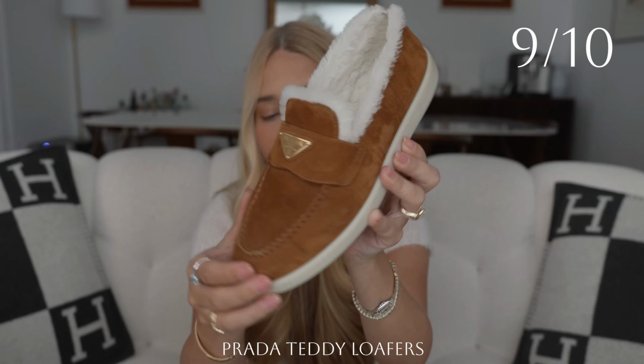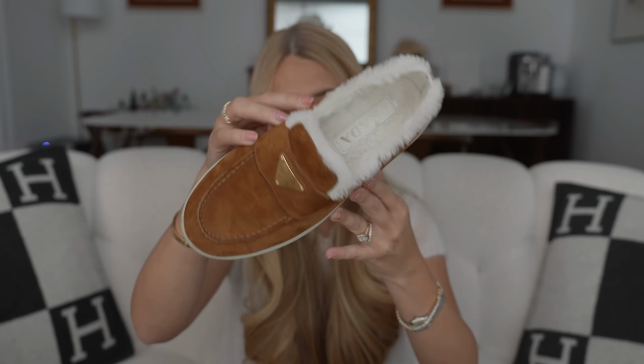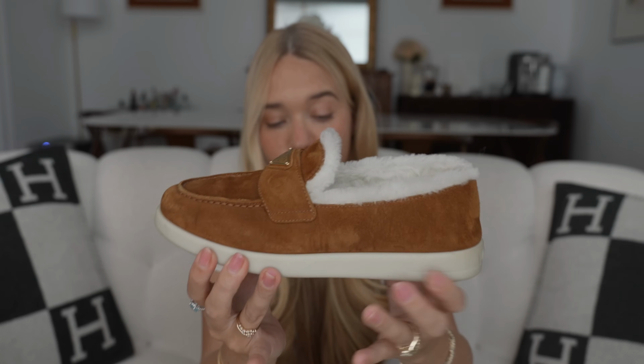And the last ones are also from Prada, and these are the Teddy loafers. I got these ones as a Christmas gift, and they're so cute. They're so comfortable. These are really amazing winter shoes, but I do have to note that they're very seasonal. I don't see myself wearing these shoes during spring or summer, so they're going to be my classic fall, winter, very comfy loafers. You can walk hours and hours on them, and they're super warm.